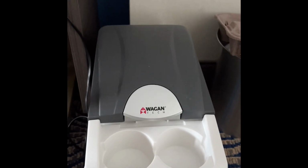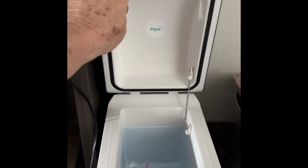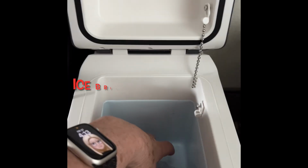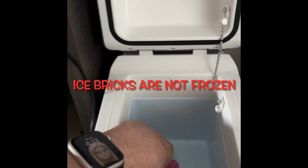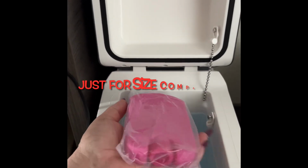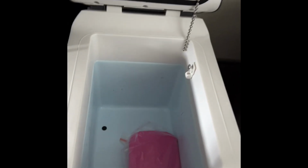I'm just going to show you inside. It's a tight lid, and that's inside. Now, it's not very big. I left these in to show you the sizing. So that's just a very small ice brick, as you can see, fits in my hand. Now, remembering this is mainly for medication. So as you can see, not very big.